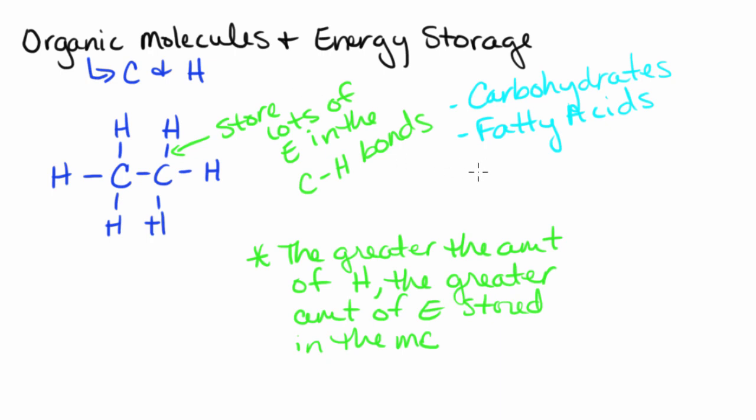If we talk about others, triglycerides are made up of 3 fatty acids joined together. They're on top of a glycerol backbone. And so triglycerides, again in this group of 3, they're going to have even more energy stored inside of them. So again, the key here is that the greater the amount of hydrogen, generally we're going to have more of these carbon to hydrogen bonds. And as this amount goes up, then we can say that the amount of energy that's actually stored inside of that molecule is going to be even greater.